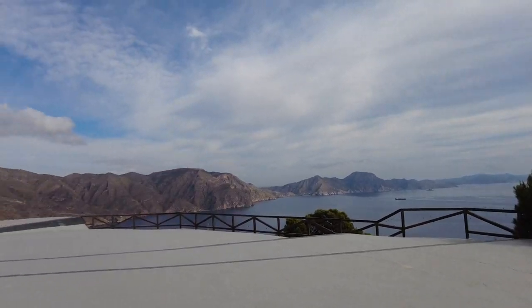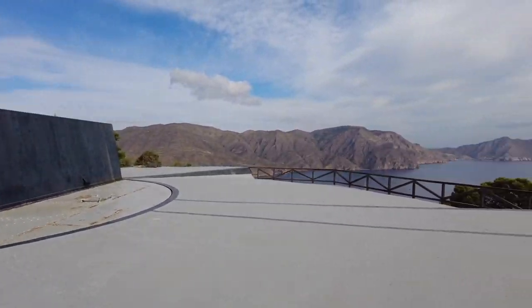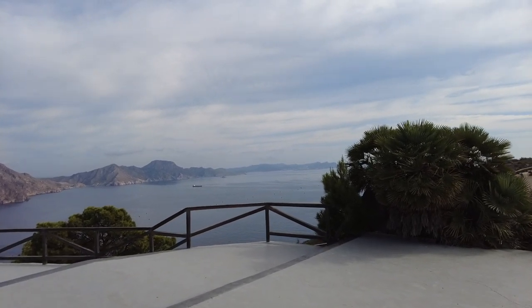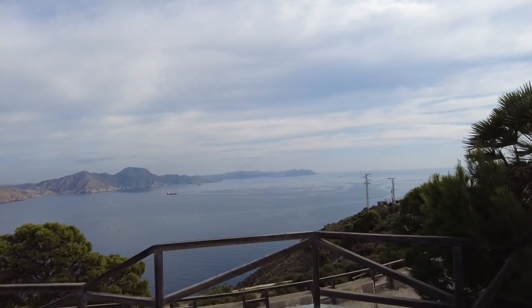You can actually go under this machine here. They've got underground tunnels. I'll show you where the ammunition was kept. Obviously the ammunition's all gone now. You've got the engine room that made those turrets move. But right in the distance, you can't really see it, is Cartagena.